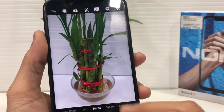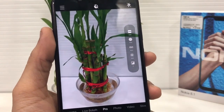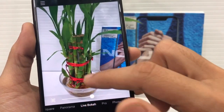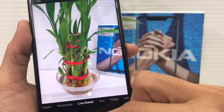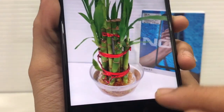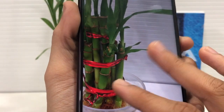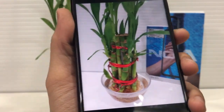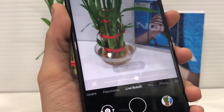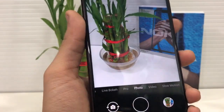So now let's take a few pictures of this. Now let's take another picture with the live bokeh and see how it blurs the background. So let me show you the difference of what you get over here. So as you guys can see over here, in this the Nokia branding has been blurred. Over here, as you can see, the full image is clear and there is no bokeh. So that's the thing that you get in the bokeh mode, or the live bokeh as it says. Sorry, let's take a few pictures.